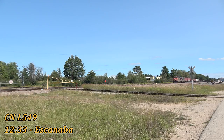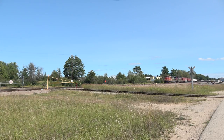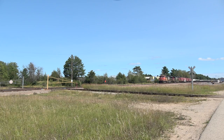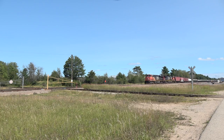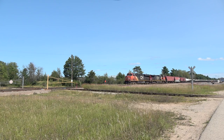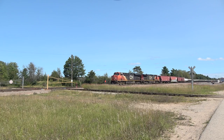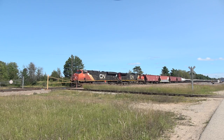Our last look at L549 is here in downtown Escanaba, where they are actually heading west. Soon they'll pass through Algoma Junction, heading back north and eventually landing in the yard at Gladstone. At this location, however, is where they cross the one and only diamond remaining in the entire Upper Peninsula, crossing the rails of the Escanaba and Lake Superior Railroad.